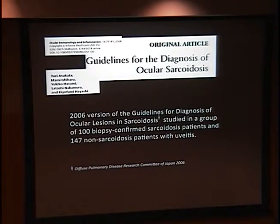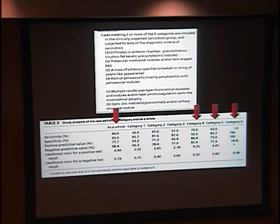Earlier on, looking at an earlier iteration of the same workshop on sarcoidosis, this group in 2008 looked at 100 biopsy-proven patients with sarcoidosis and compared them with 147 non-sarcoid patients with various forms of non-infectious uveitis. They looked at examination as a test for the disease, and they found that when 2 or more of these 6 criteria for diagnosis of ocular sarcoidosis were positive on examination, the sensitivity of examination as a test for sarcoidosis was 84%, the specificity was 83%.